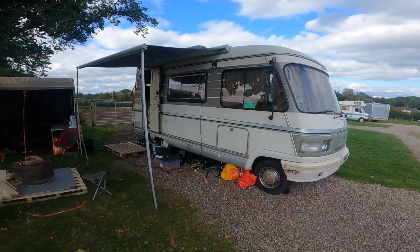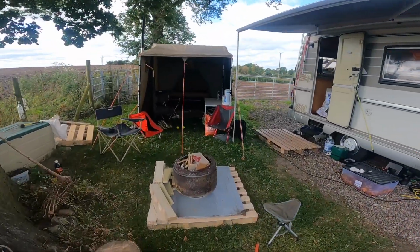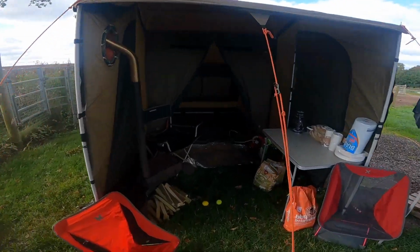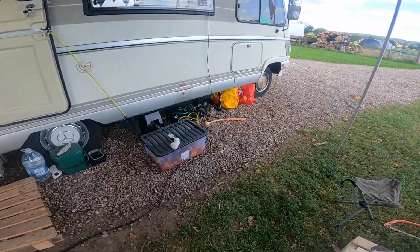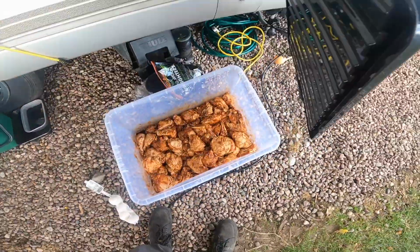Okay, we've got some friends coming round tonight. So there's the fire pit, there's a bedroom for them, stove, a few chairs. And Mandy's cooked a little bit of chicken. I've not cooked it yet. No, she hasn't cooked it yet. But this is what she's preparing.